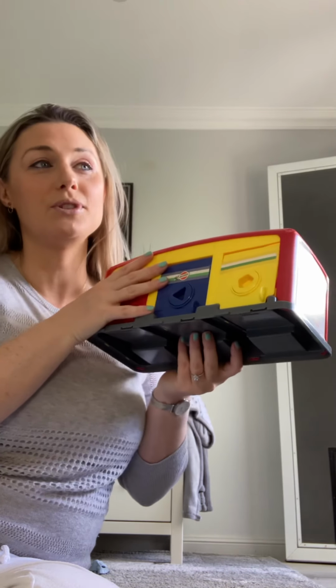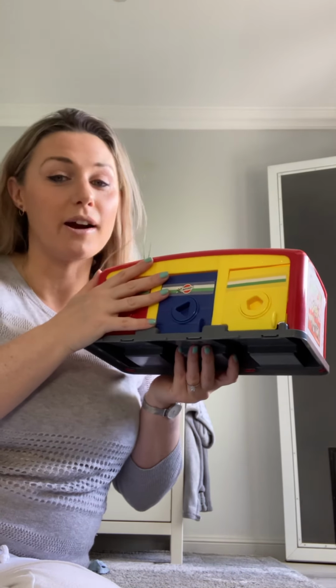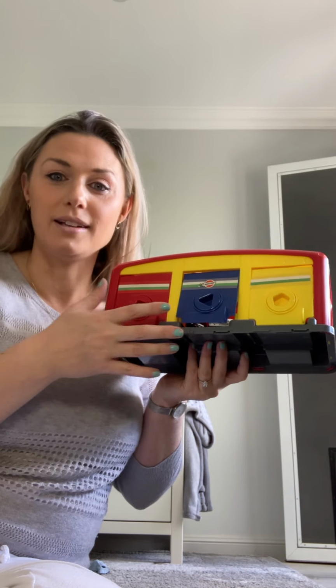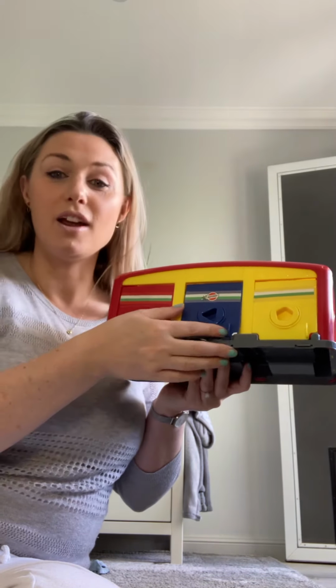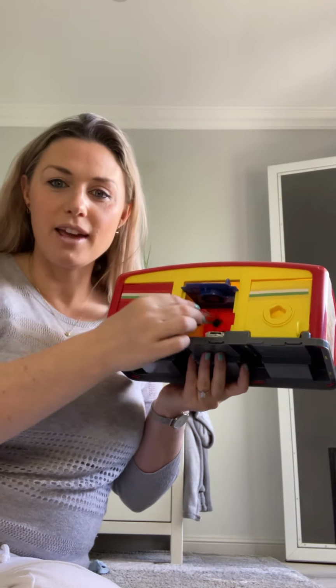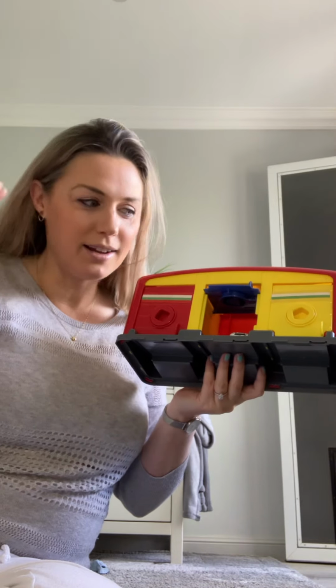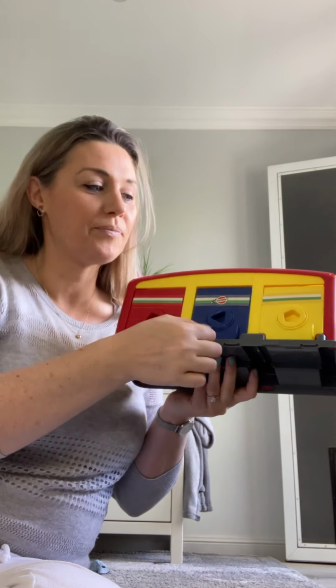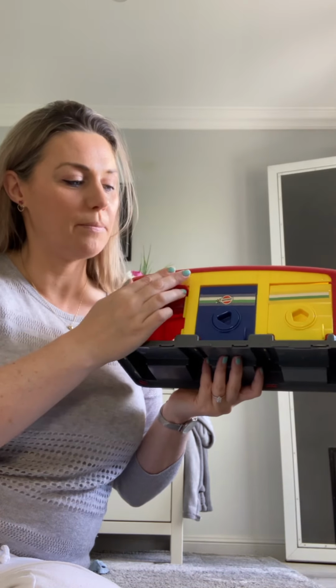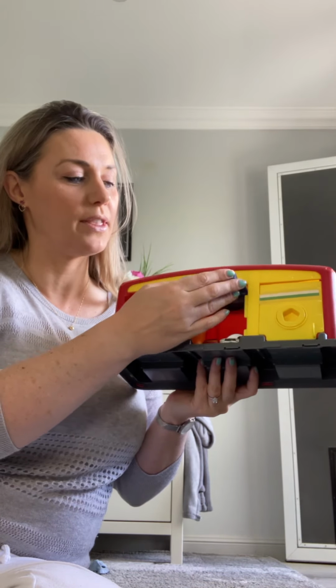This toy can be used in so many different ways to encourage vocabulary, like the ones we saw, and also expand play. So using action words, like we can drive the cars in, we can do driving, we can do hiding. Where's the cars hiding? And obviously those where questions. When your children start to develop a bit more words, we can use it for that as well.